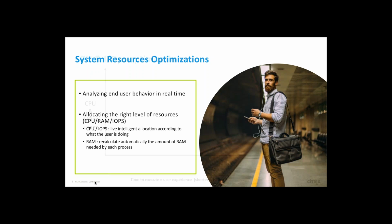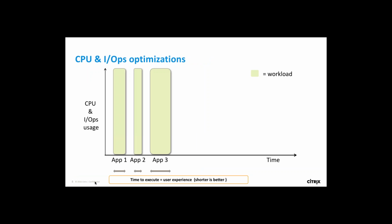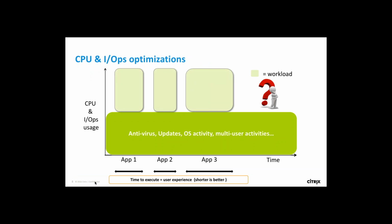How does it work? For CPU and IOPS, the process is quite simple. Today, in a perfect world, in a perfect environment, all the resources are available, and when a user launches his apps, they will be very responsive, very quickly. You will have the best level of experience very fast. But in real life, we all know that there are always many things running on an infrastructure. The antivirus, updates, the OS, other users are consuming resources, IOPS, CPU, and other resources are already used for something else. When the end user needs resources for his apps, they are not all available, so each app is taking a longer time to execute itself.